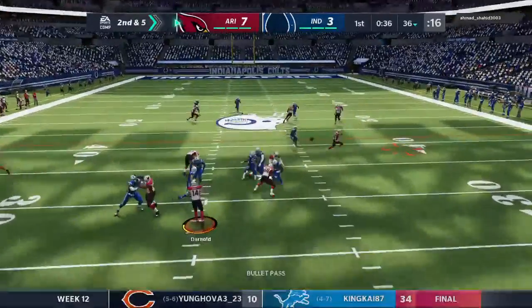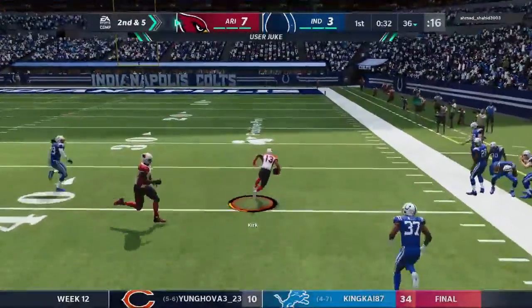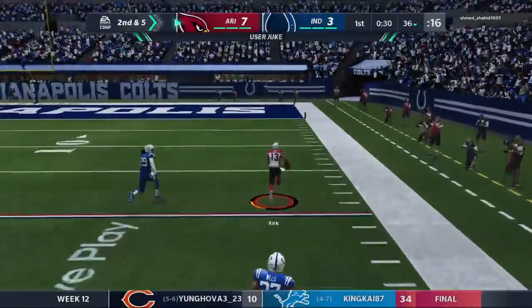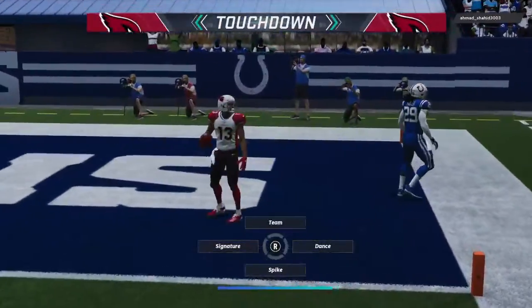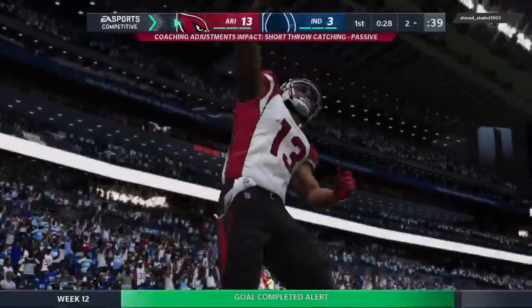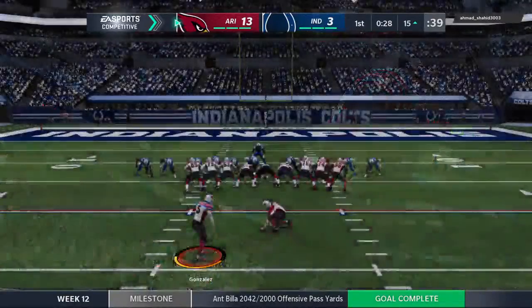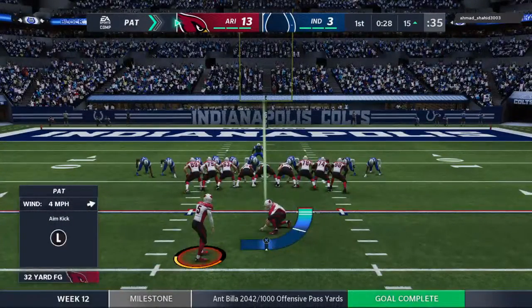From the 36, Darnold. That's going to be caught by Kirk. And now off to the races, down the right side. Touchdown, Cardinals. Christian Kirk, his 4th touchdown on the year. And the Cardinals are able to show off their quick strike ability.